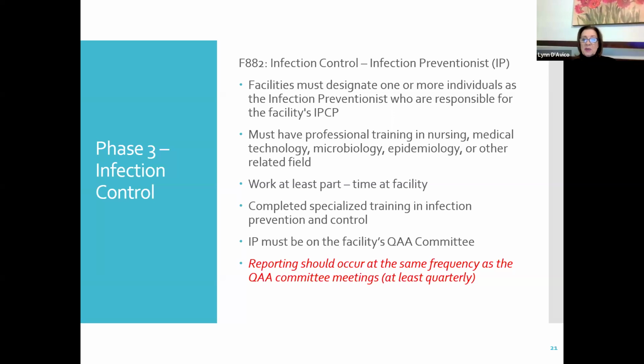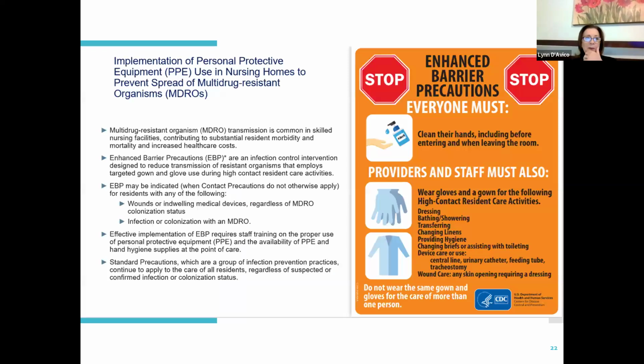The infection preventionist must be on the facility's QAA committee, and the new language says reporting should occur at the same frequency as the QAA committee, at a minimum quarterly.